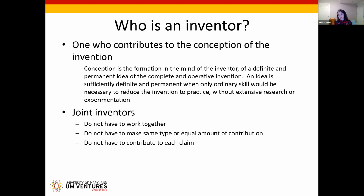I mean, I thought when I was 10 years old that I invented air-conditioned seats for a car. Well, I clearly had no idea how to make that. And even though it came out years later in cars, I can't say I was an inventor. An idea is sufficiently definite and permanent when only ordinary skill would be necessary to reduce the invention to practice without extensive research or experimentation.